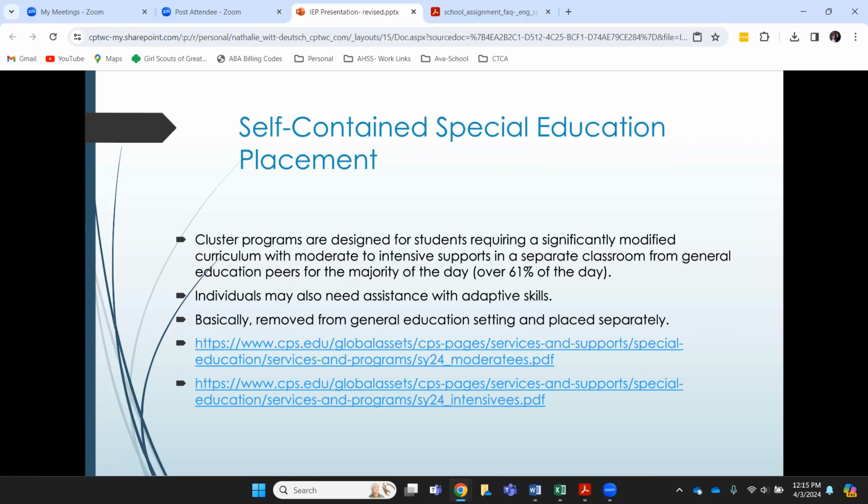Individuals may also need assistance with adaptive skills, such as feeding, toileting, maybe dressing in terms of donning and taking off their coat, backpack, things of that nature. Maybe they have some other adaptive skills with washing hands, just taking over day-to-day care of themselves. So they'll focus time periods and goals within those adaptive living skills. They're basically removed from the gen ed setting and they're placed somewhere separately.